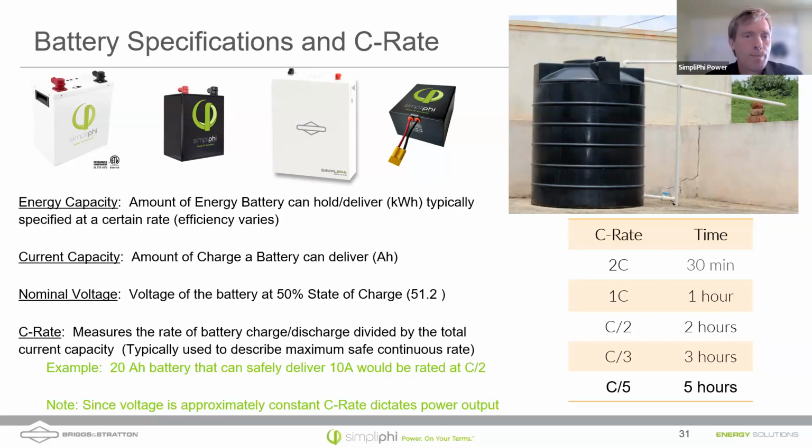And this is typically specified at a certain rate, a discharge rate. With our batteries, the discharge rate is C/5 for this specification, and the maximum rate that our batteries can discharge is C/2. That means they could deliver all of that 3.8 kilowatt hours in 2 hours. If you discharge more rapidly than that, you can actually damage the batteries. So we have a C/2 discharge rate, which means you can charge up or discharge your battery in 2 hours.